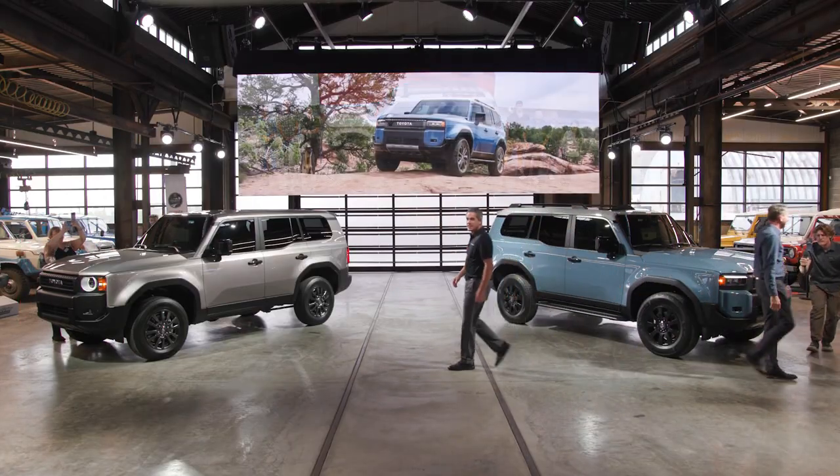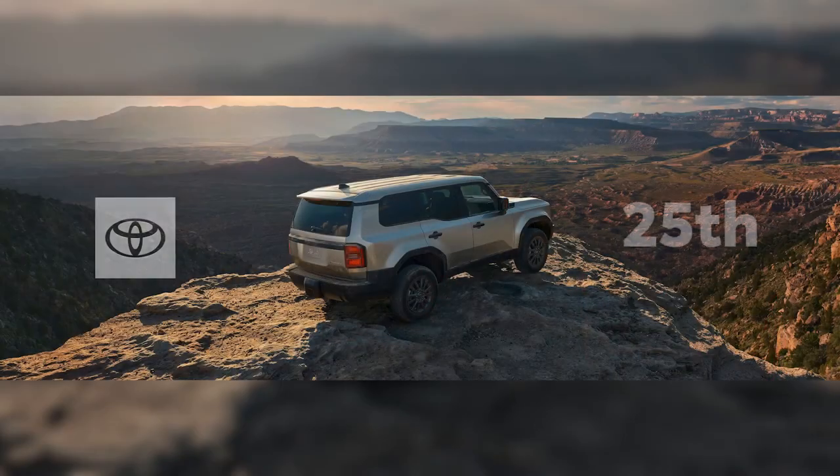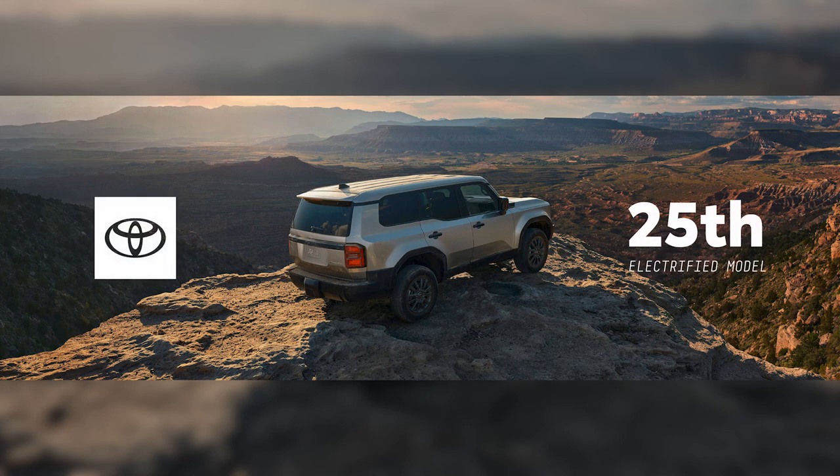Thank you. Kevin, you, your team, its global team from TMC did a truly amazing job. Thank you so much for this great product. And it's important to recognize that we were able to bring Land Cruiser back while still expanding our electrified portfolio. This continues our goal of carbon neutrality. You no longer have to choose between capability and the environment.